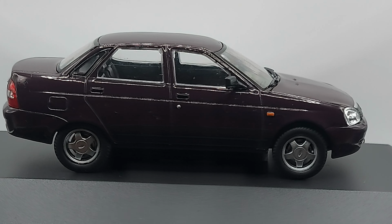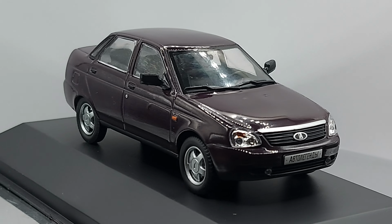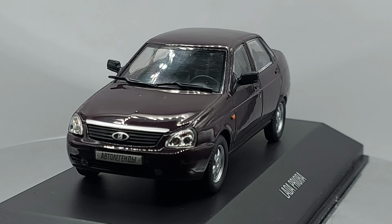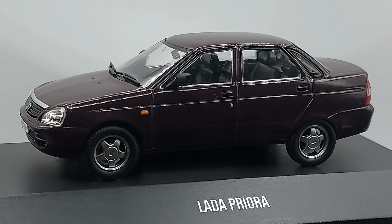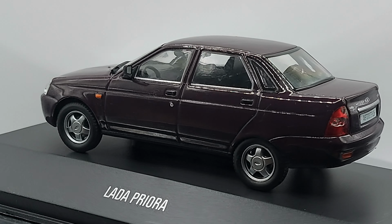I find them quite attractive, you know. It's not a bad-looking car. It's not going to win any awards for best looking car in the market, I don't think. But still not a bad looking car for 2007.